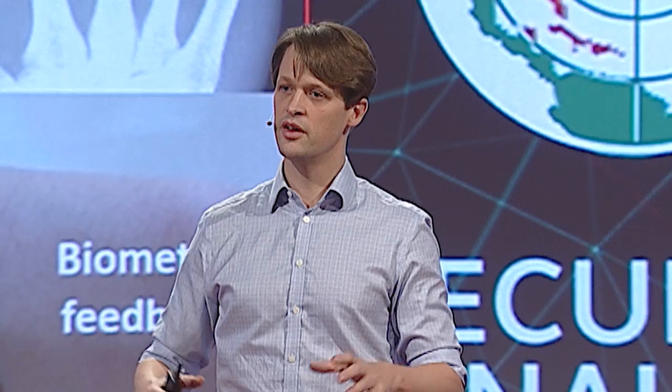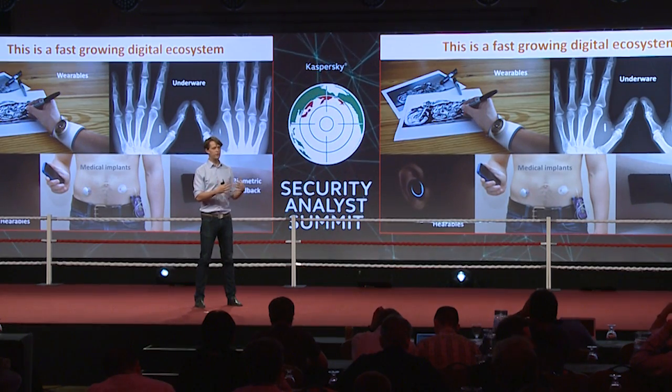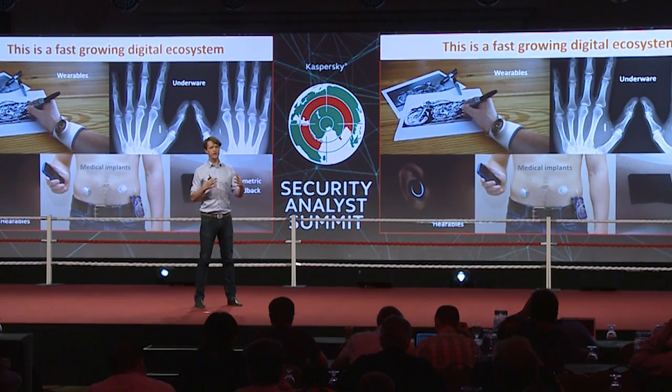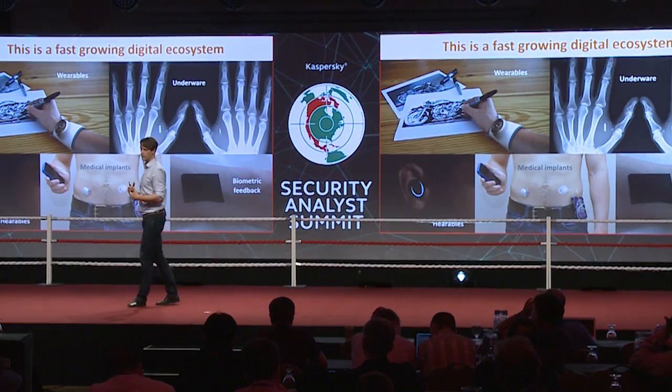So, in total, there's a fast-growing ecosystem, and there's a lot of different buzzwords. My favorite is underwear, stuff you wear under your skin. A whole growing ecosystem of things that are actually in the body, that are connected to the Internet of Things. And this creates a lot of security questions. It's something that we need to, and you guys need to help me to deal with. And how do we make sure that these health data are kept safe? How do we make sure that people don't hack into someone else's body and do harm in some way or other?